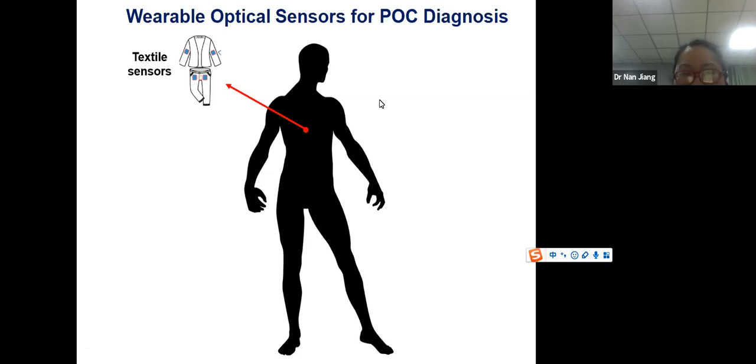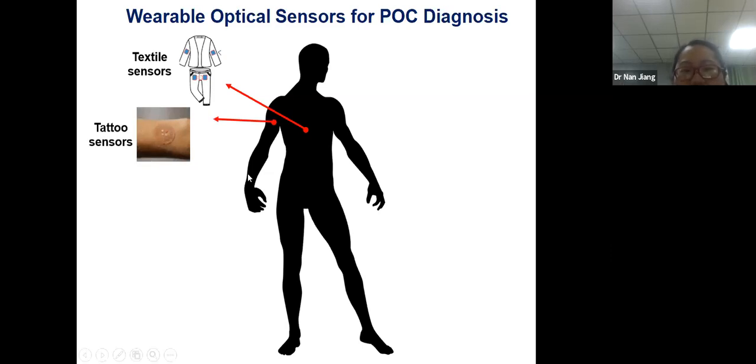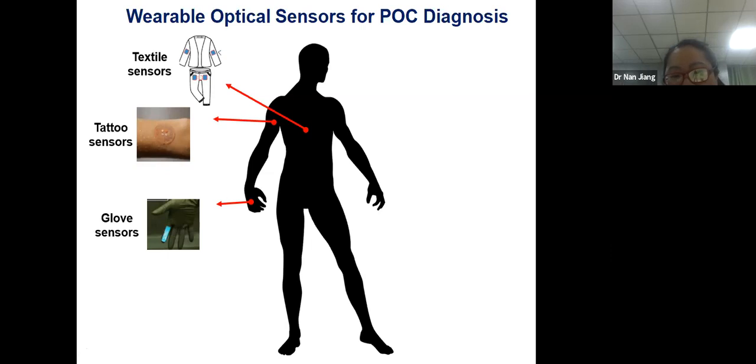For example, the optical sensors that I introduced before can be incorporated with textile, and they can also be shaped as a tattoo sensor that can test the biomarkers in sweat fluid for real-time monitoring. And they also developed smart glove sensors that incorporate the optical sensors in the gloves, so this one can be used for rapid diagnostics.